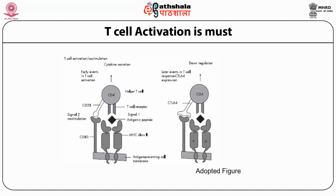As I told you in the previous slide, T cell activation is a must for the potential biotherapy target. For full activation, T cells require interaction between the antigen specific T cell receptor and the antigenic peptide presented in the context of self major histocompatibility complex by the antigen presenting cell. A co-stimulatory second signal is then required, which is delivered by the interaction between cluster of differentiation CD28 on the T cell with CD80/86 on the antigen presenting cells.